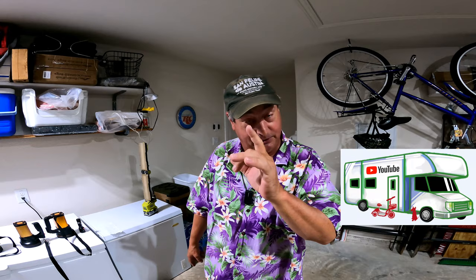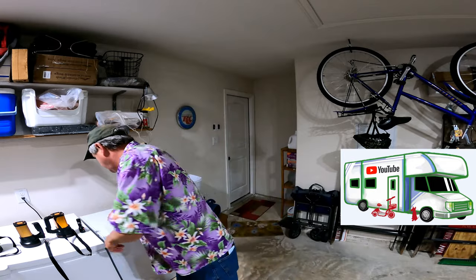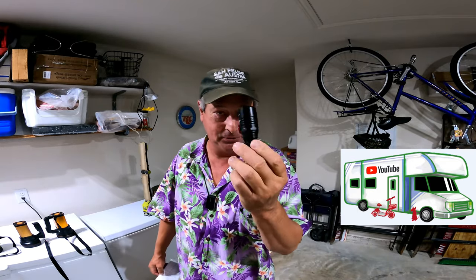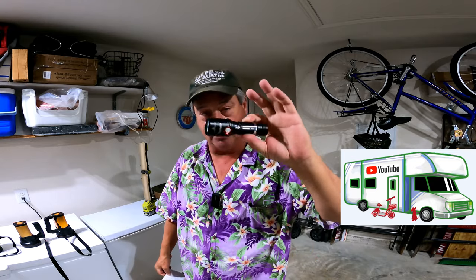So anyway, I jumped on Amazon, did a little research, and I found what I thought would be the perfect flashlight for her to walk the dogs at night. And it became that for two reasons. One, it's super bright. And number two, it doesn't take up a whole lot of space. And this is the Uelfbaby. I'm going to read it right here. It's the Uelfbaby flashlight. This is actually a bicycle light.